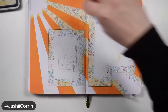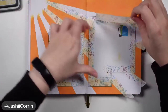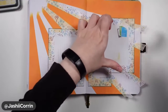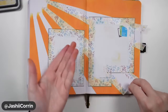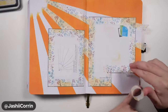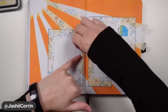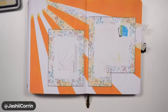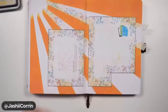Okay. Peel this piece off. I've got orange all over my fingers though, so I do have to be kind of careful to not smudge more. See, there's that little orange smudge that we talked about before. I think you can barely see it, but it exists. And we can take that piece off. We can take this piece off. Whew.